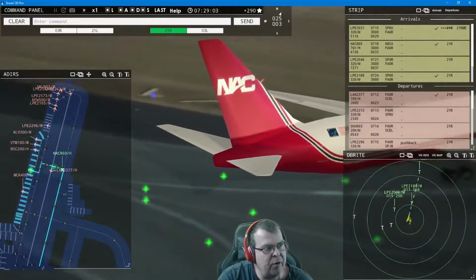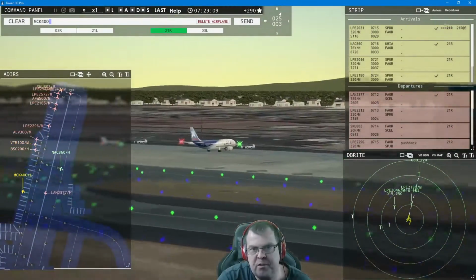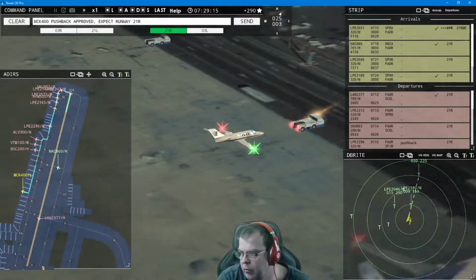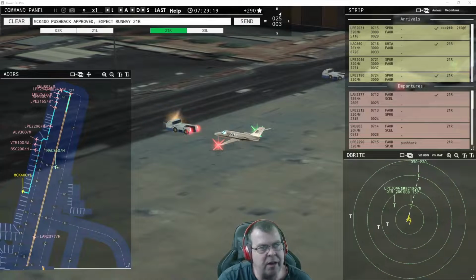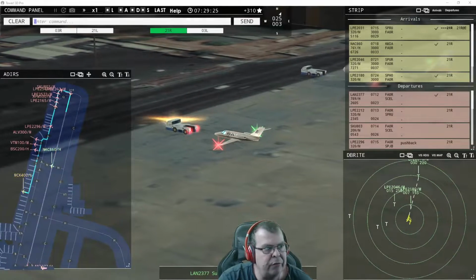So we have the next aircraft. It's from Germany. It's Aeroways, a passenger aircraft. Maverick 400, pushback approved, expect runway 21 right. Ground, 21 right pushback approved, Maverick 400. From Germany, Maverick. And the next one down the line is Big Shot, Aerostan, Kyrgyzstan, a cargo aircraft.